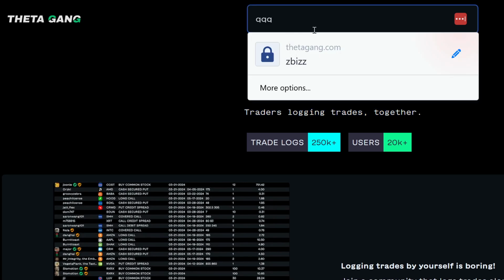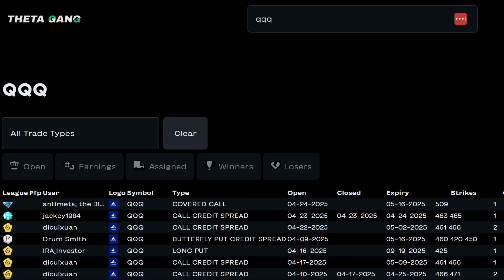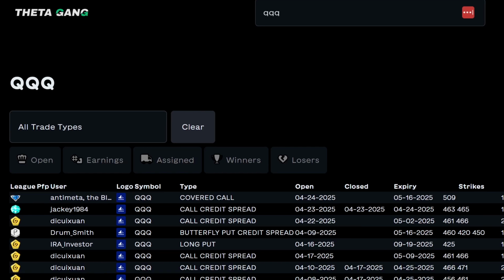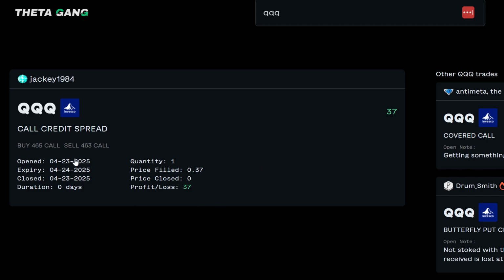So I want to take a look at QQQ here. Let me see if you guys can see a little bit better. Bear with me. Okay. So as you can see, I typed in QQQ. It's a very liquid ETF that people like to trade, especially options. But people are going through and showing you, hey, look, I opened a call credit spread expiring April 23rd, which was a couple of days ago at this point.